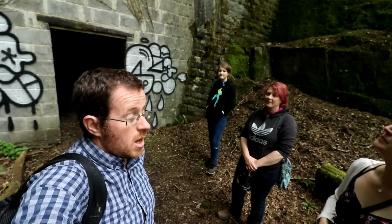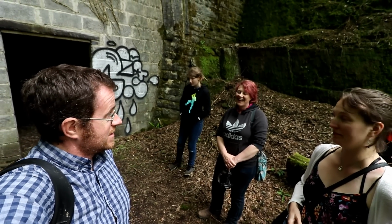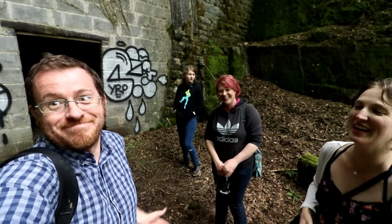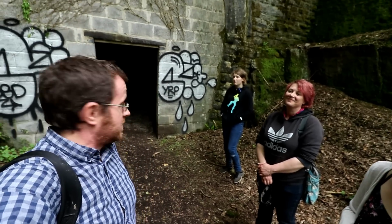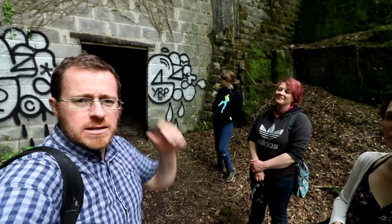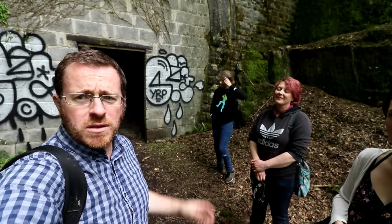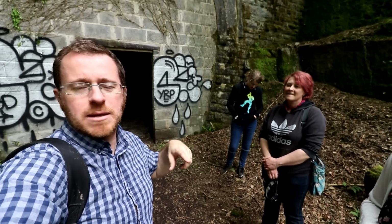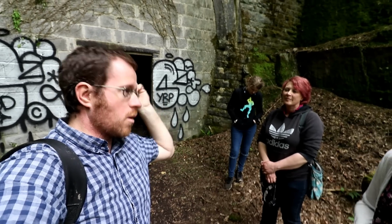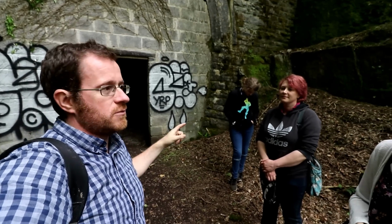This is the western end of Allt-y-Cefn tunnel. Fantastic. 167 yards long. You can't see end to end. It's that much of a tight radius. This is obviously on the Newcastle Emlyn branch line. We're not doing that today because we're short on time, but we'll come back and do that and maybe come here again because it's not far from the road. So we should do that in the future.